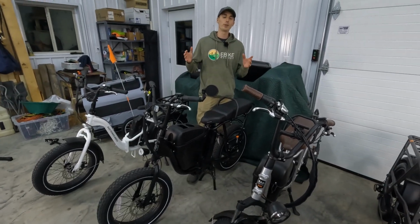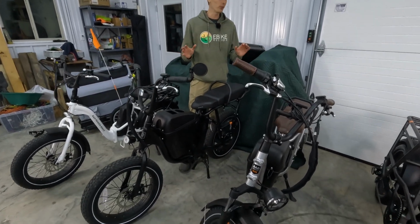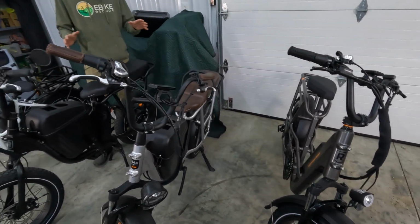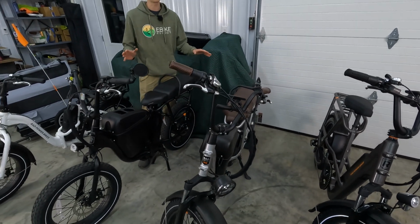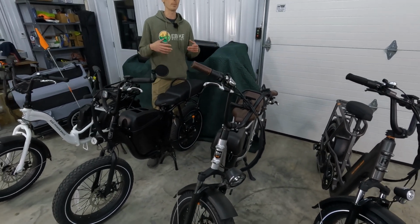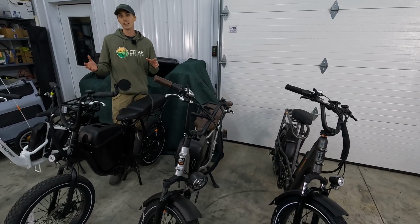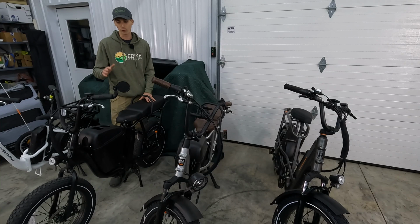Next, let's move into the RadRunner lineup. Now, it should say a lot that Rad Power Bikes has come out and currently sells all three of these RadRunner models. I think that says a little bit about the popularity of this electric bike, not having any inside information. Let's start off with the most affordable model.